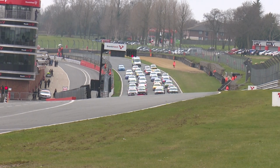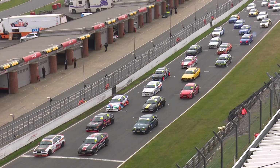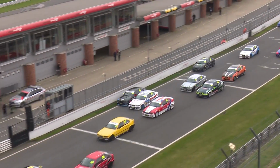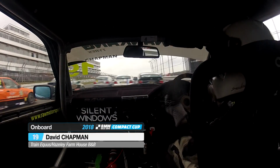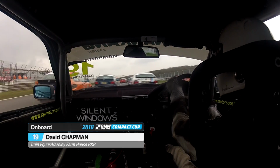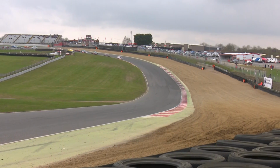So another 15 minutes of action about to get underway. The red lights are on, they go out. Now, away we go. Good start made by Steve Daly from the front row of the grid. Not a great start made by a few drivers a little bit further back. We'll see how they fare on the run up towards Paddock Hill Bend, on board with David Chapman as he tries to dive up the inside of Chris Hack.